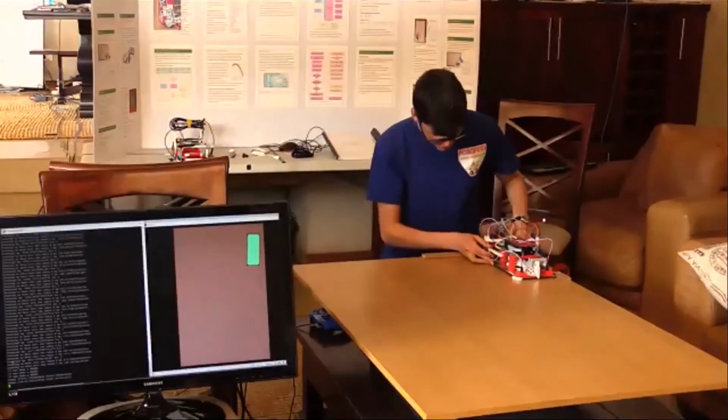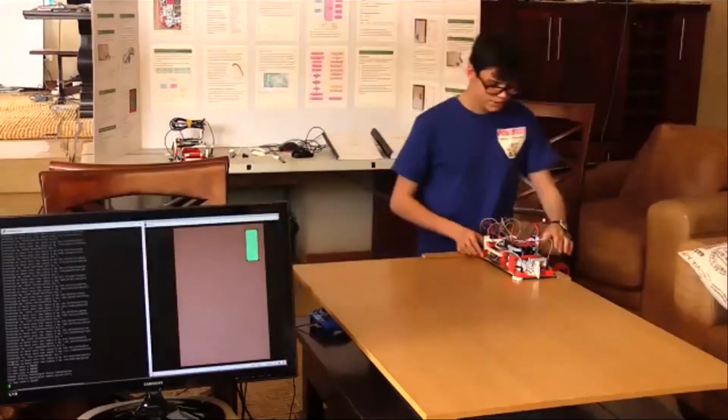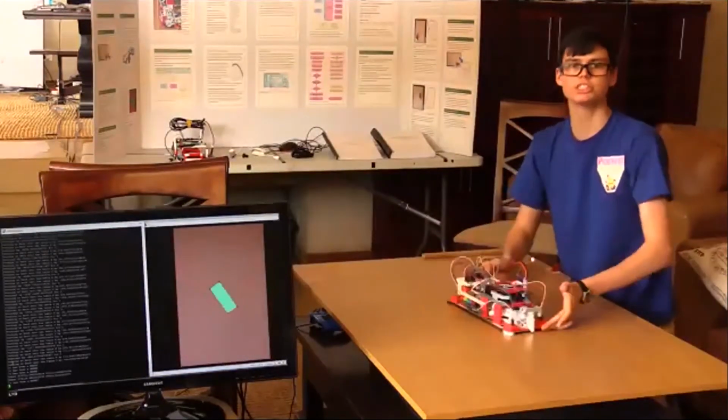The first thing I want to demonstrate is starting at a known position and orientation, home base. If I take it and move it around, you can see it knows where it is on the screen. Now if I do a bit of a spin, you can see it shows its orientation.